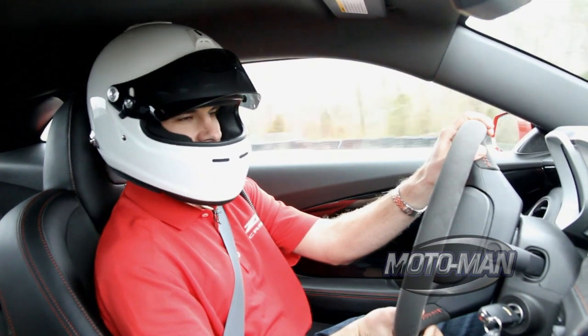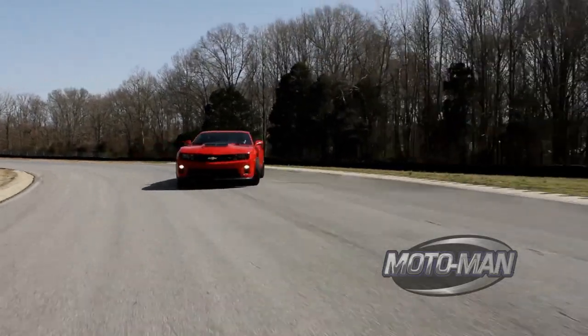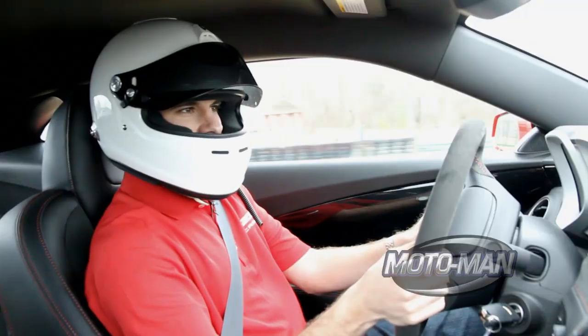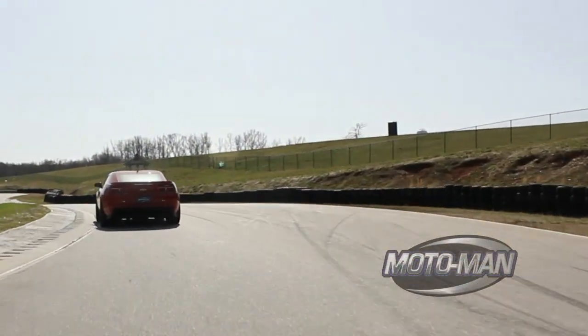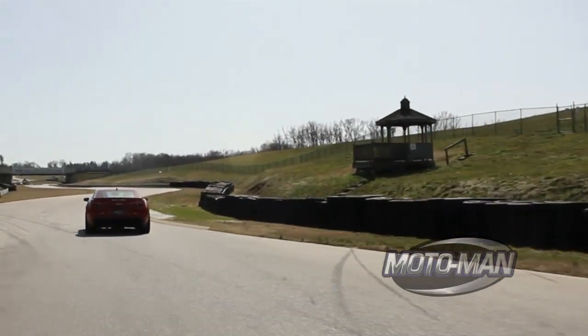Now it's a low point of the track, so a lot of the water will come down here like that. I'm just trying to work the rear tire and feed in the grip based on the track conditions. So I'm wide open here now.